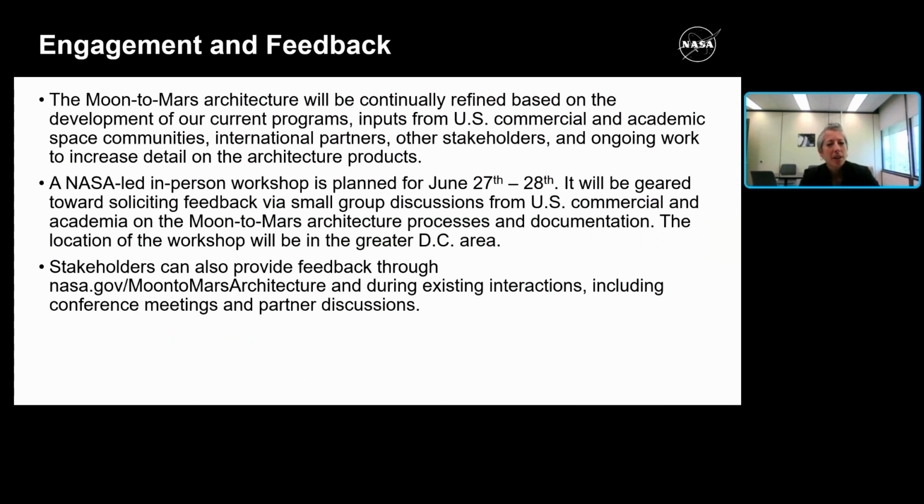And then we're also working on engagement and feedback. So anytime you're meeting with NASA or the stakeholders, whether it's SMD team members or the exploration systems team members, we hope this becomes an ongoing dialogue and process. So anytime there's engagements, conferences, things like that, like here today, we welcome feedback on it. We're also planning a NASA workshop in the US on the 27th and 28th of June, geared toward more feedback through small group discussions with commercial and academia partners from the US. It will be in the greater DC area.